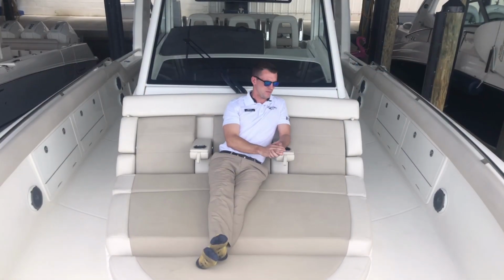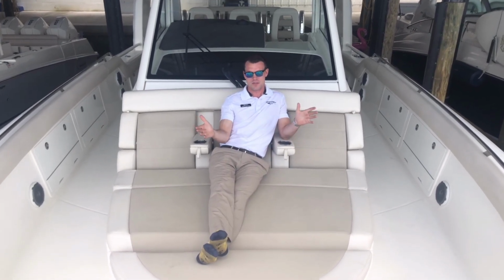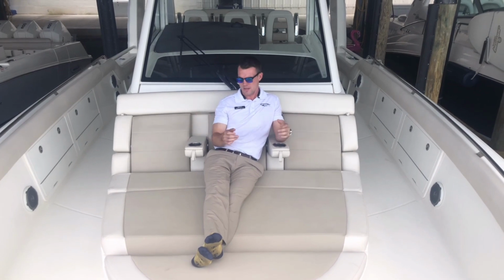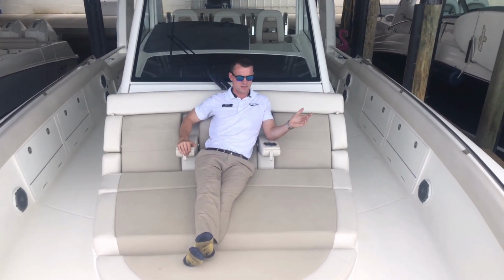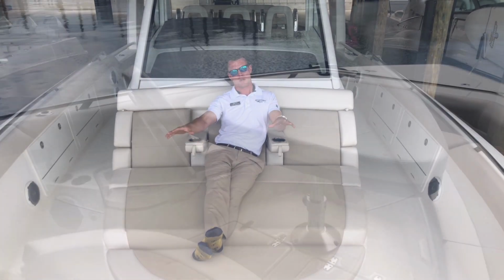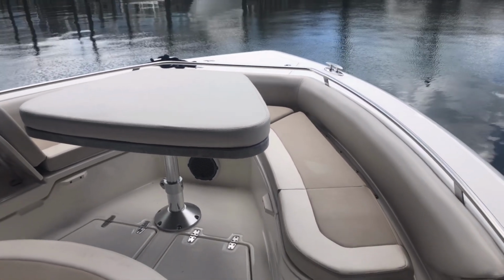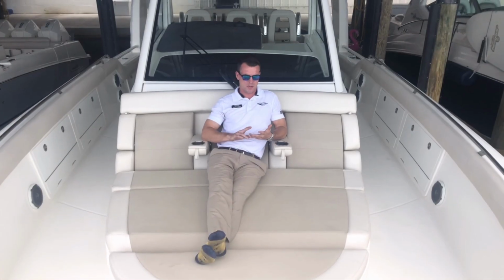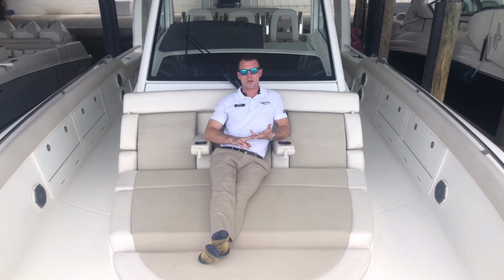And you found me at my favorite seat in the house. Chase Lounger on the bow of the 42 is as comfortable as it gets. I have enough room for me and 2 other friends. Cup holders, armrests, great storage underneath where I'm sitting, and still plenty of room forward of me for the rest of my guests. 42 Outrage has great entertaining potential, great fishing potential, great day boating potential. I'd love to show you more.